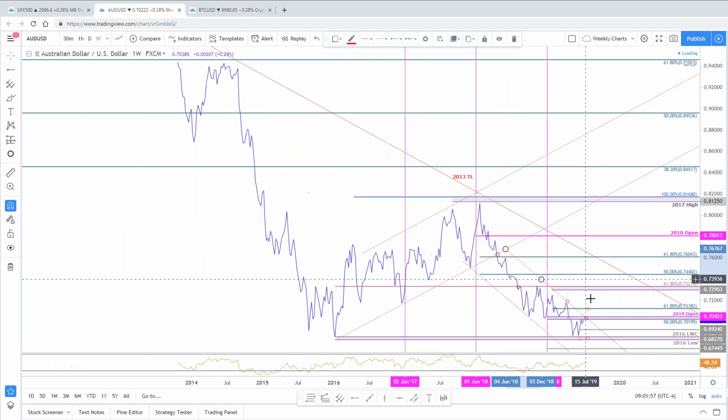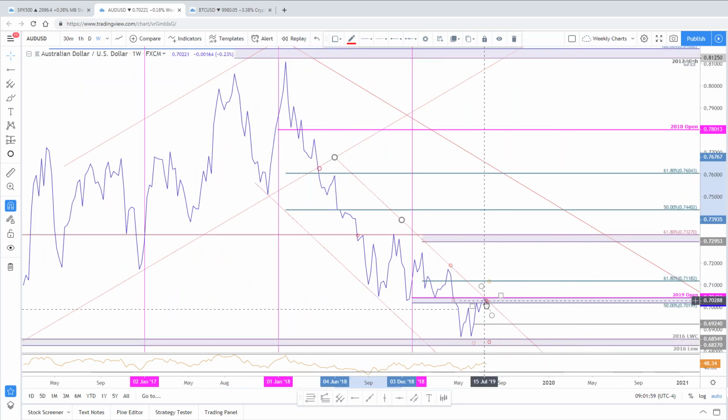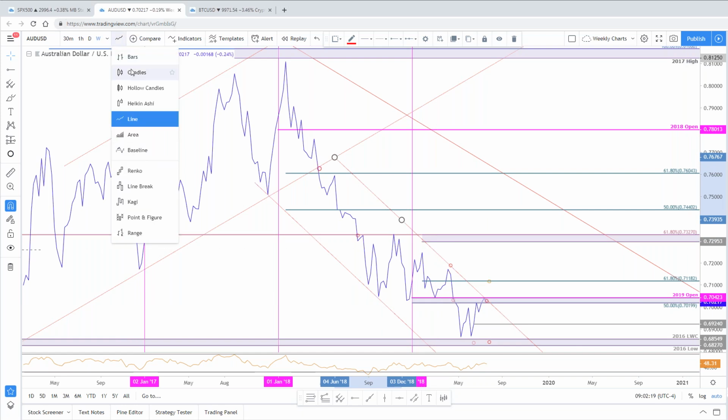Here's what it looks like on a line chart. Okay, so we're right in the sweet spot. We're right in a huge pivot, major swing lows for the opening range for the year. The crack saw a massive decline. We already tested this region as resistance. Here's where it all meets up with basic trend line, yearly open, former swing lows. Critical resistance here for Aussie.